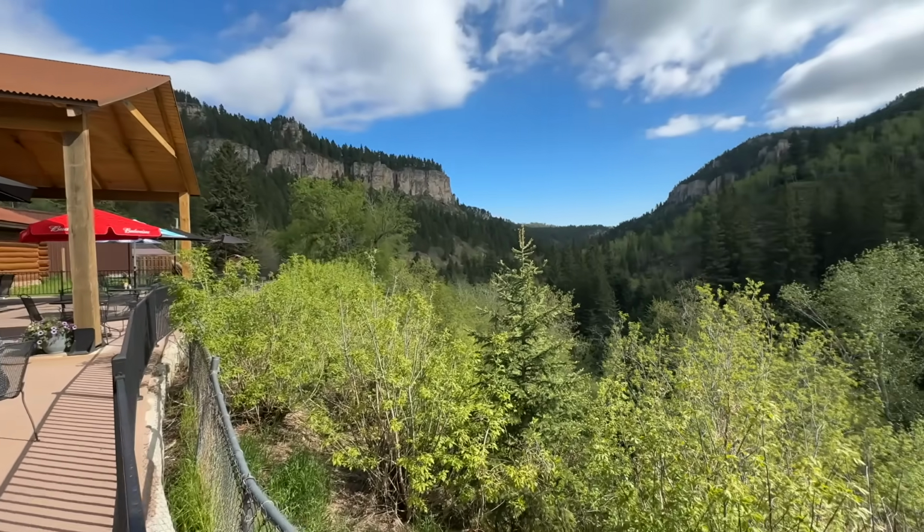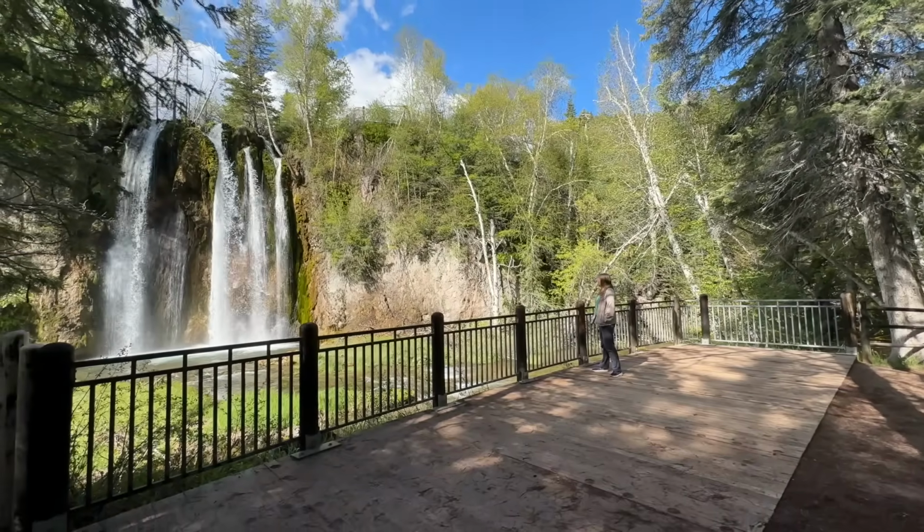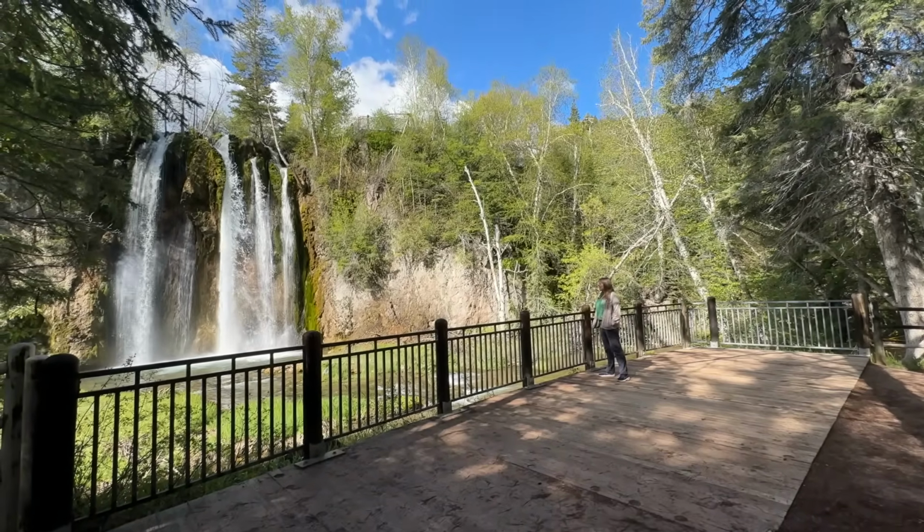Spearfish Canyon. This is where we're standing right now. You can see how pretty it is. Oh, I just noticed some people behind us are now fishing in the river. That's pretty cool. So Spearfish Canyon, a beautiful area. And what we love about Spearfish Canyon so much is there are 3 waterfalls along this canyon, and they're easy to get to. They are so accessible and they're so pretty.